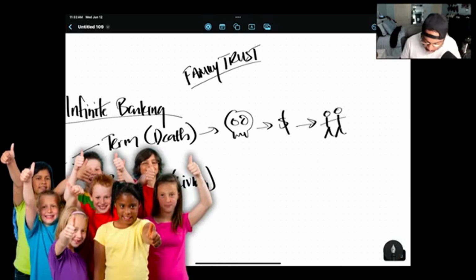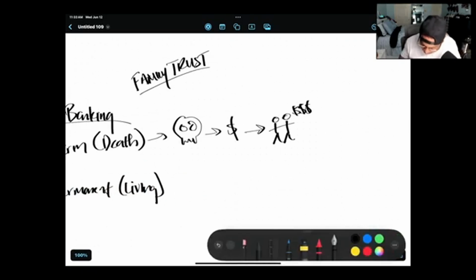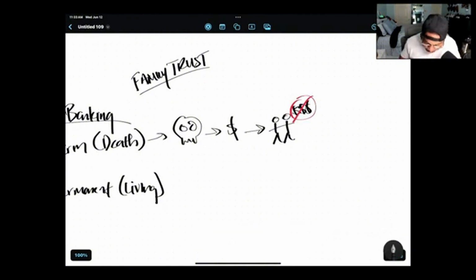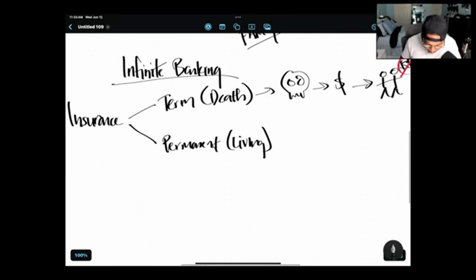And now their children are so wealthy, but they don't know anything about money. So they don't know how to use it. They don't know how to manage it. So they're pretty much SOL, right? But permanent is very simple.